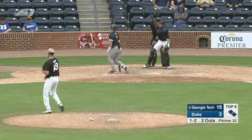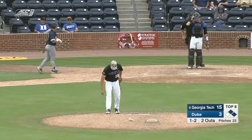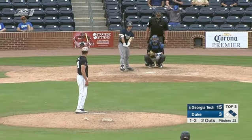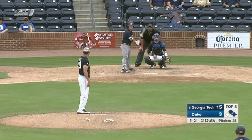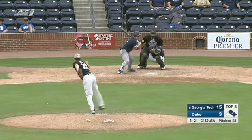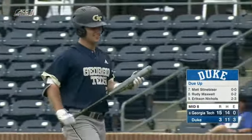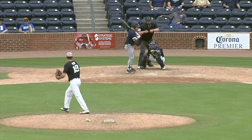The 1-2. Waddell somehow stays alive. See, the stuff of Pesto is pretty nasty. So much time away from live action. Imagine it's about finding a rhythm for him now. The 1-2 drops in for strike three. Waddell can only laugh as he's called out on strikes. A pair of walks with three strikeouts for Al Pesto in relief. Head to the bottom of the eighth here in Durham.